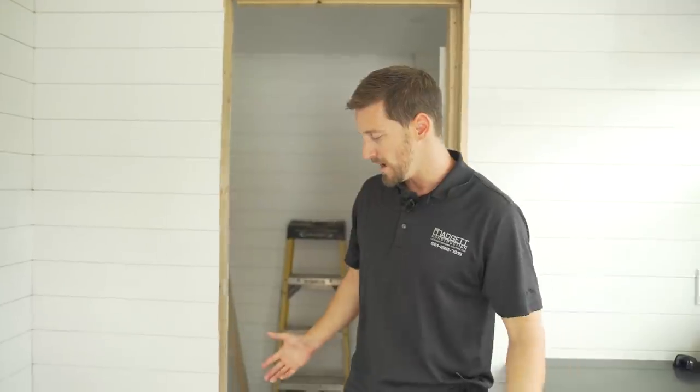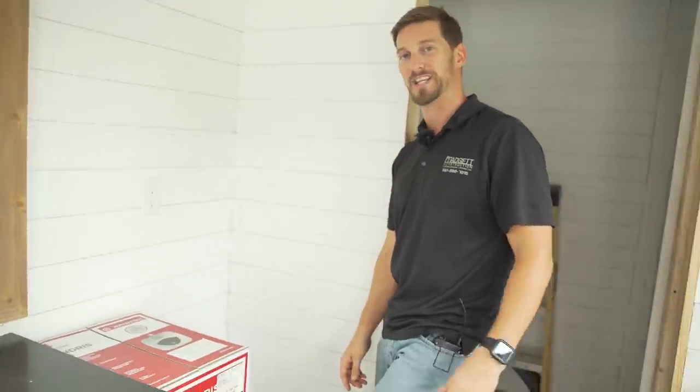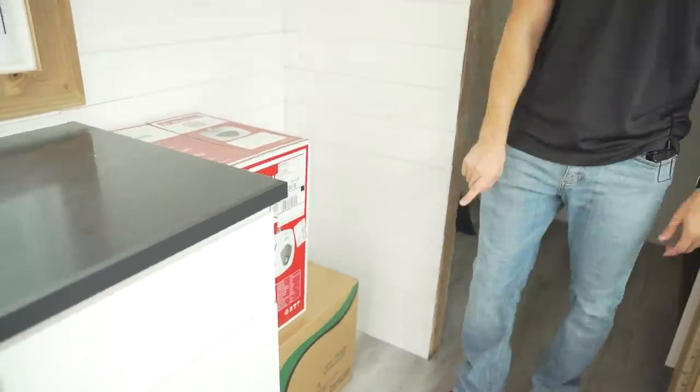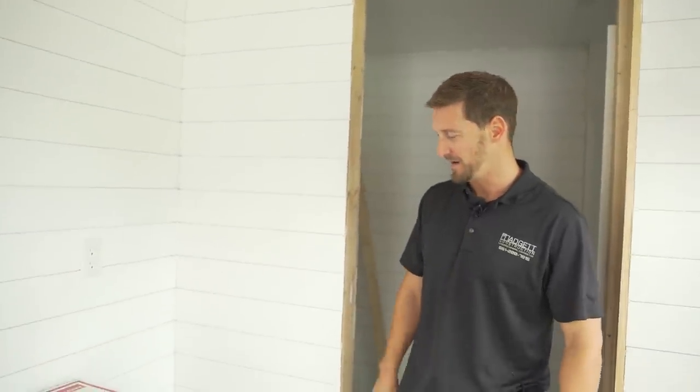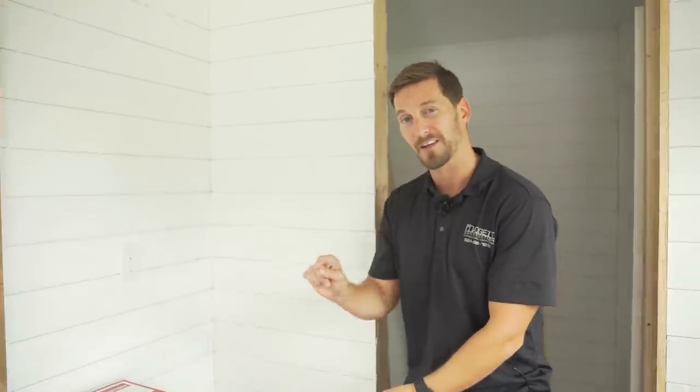So we still have some of this stuff, and actually I lied. I forgot that the new sink, our replacement sink, did just arrive yesterday. My guys loaded it in here. So I get to put the sink in, or I might actually cut that when we get it there.